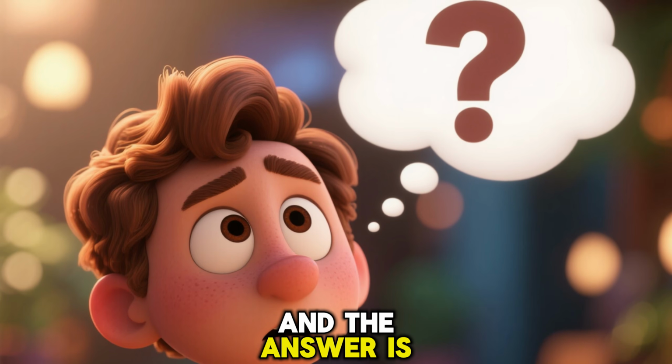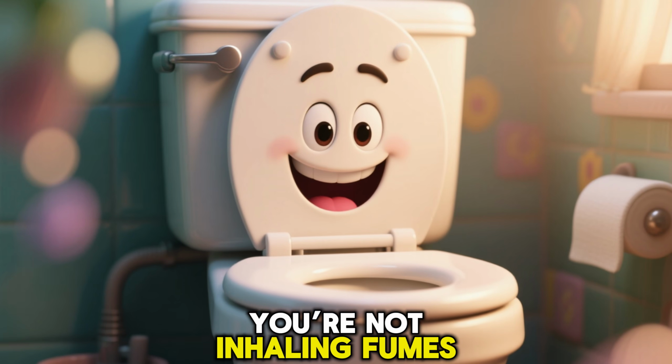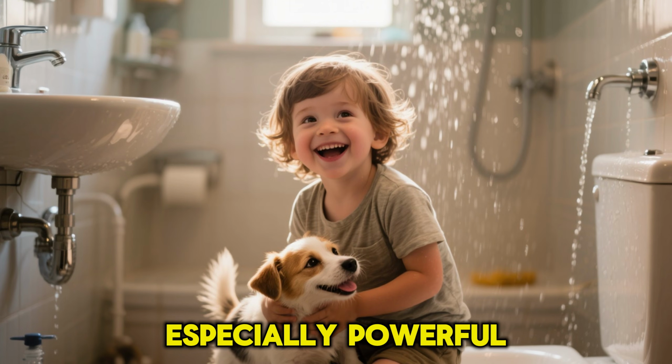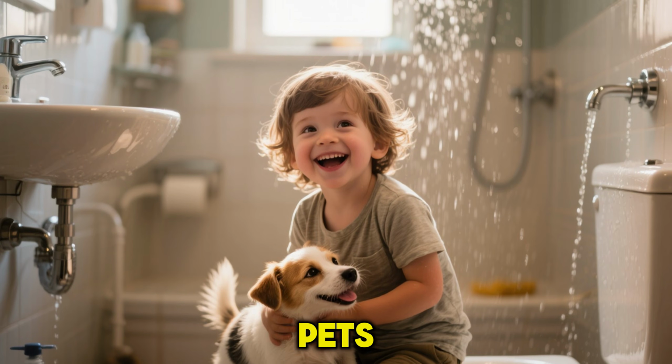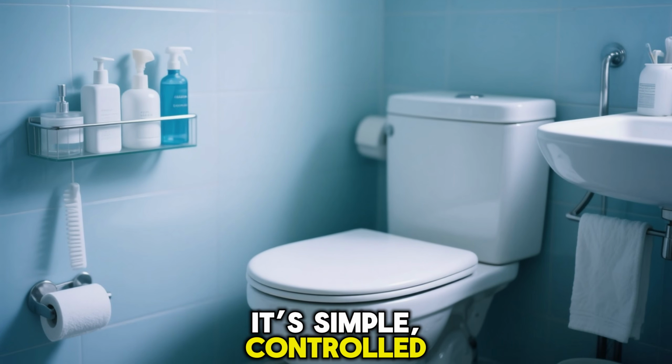And the answer is yes when used correctly. You're not mixing it with chemicals. You're not inhaling fumes. You're not damaging your toilet. That's why this method is especially powerful for homes with kids, pets, or anyone sensitive to strong cleaners. It's simple, controlled, and effective.